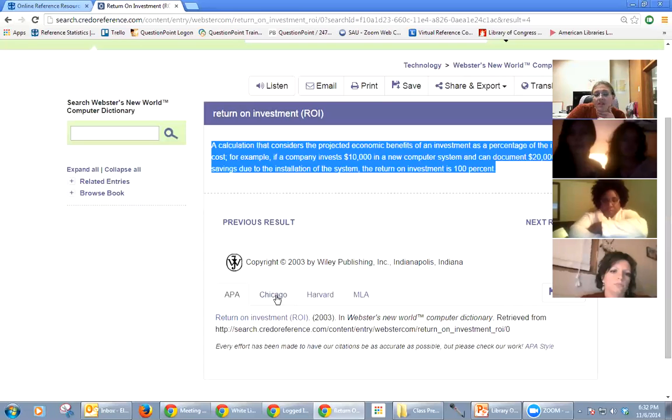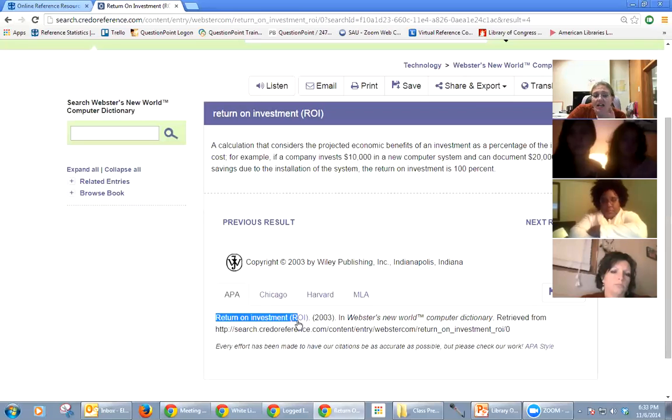And down below you can see you can switch between these styles. But for the adult and distance studies, I know you guys use APA, which is what's selected here. And what we're getting is the title of that article, the year of publication, the name of the publication it was put into, and then it gives you the URL that it was pulled from.